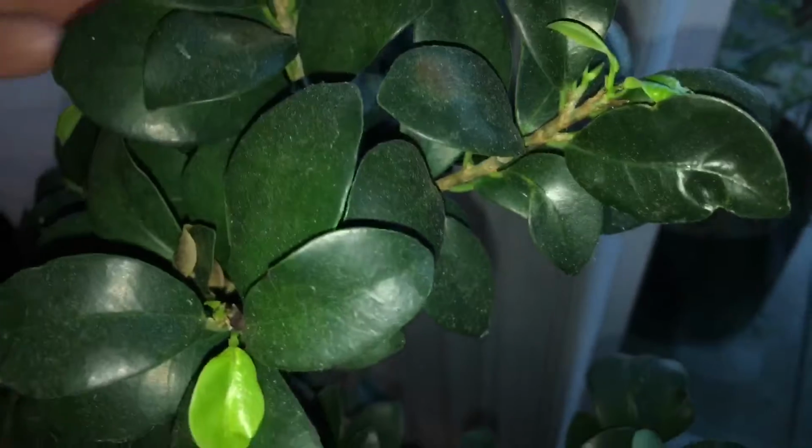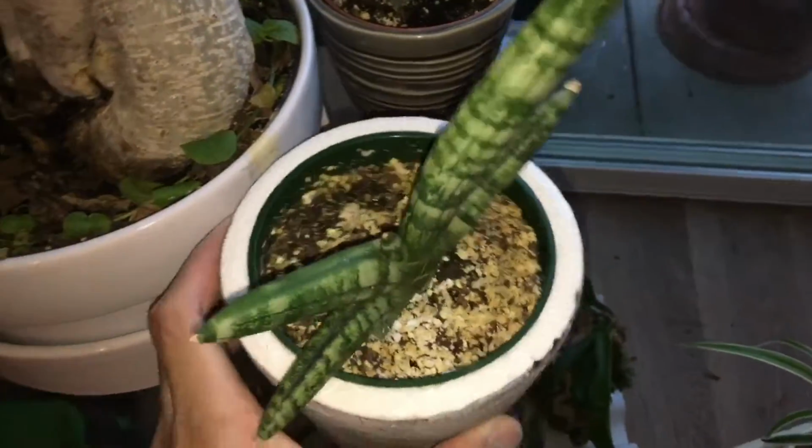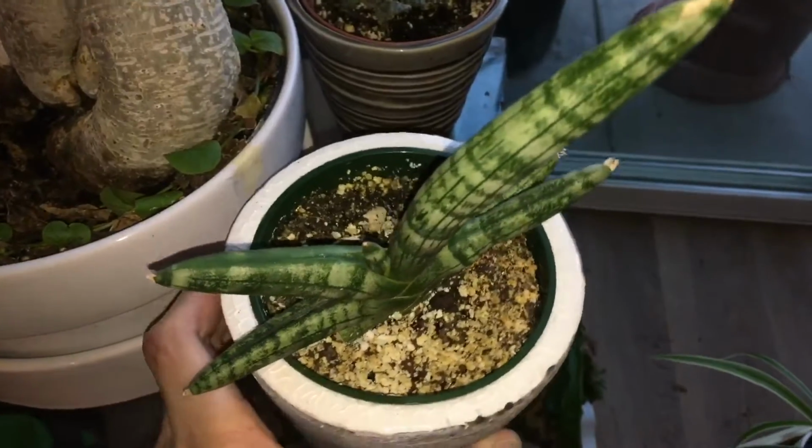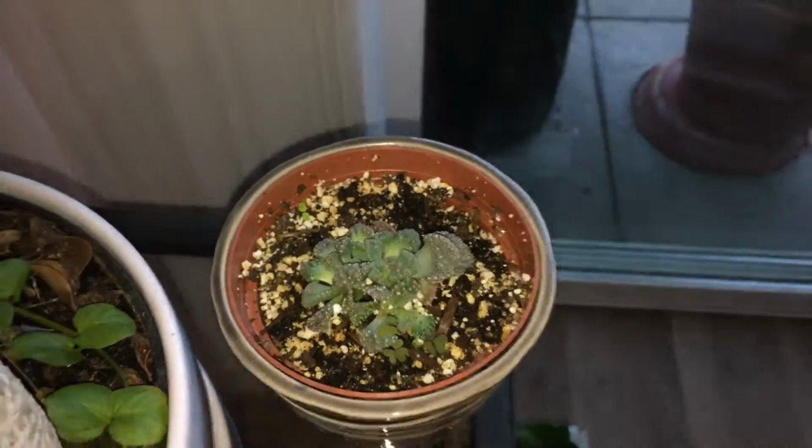The ficus tree is sending out lots of new leaves, which is a good sign. And the other succulents, they're looking pretty nice. And yeah, I think they're all still growing. And the prayer plants is still growing. You can see more new leaves coming up.